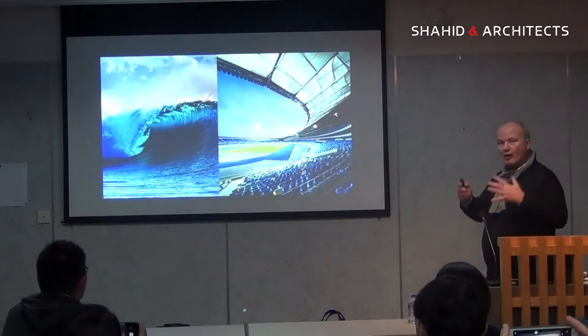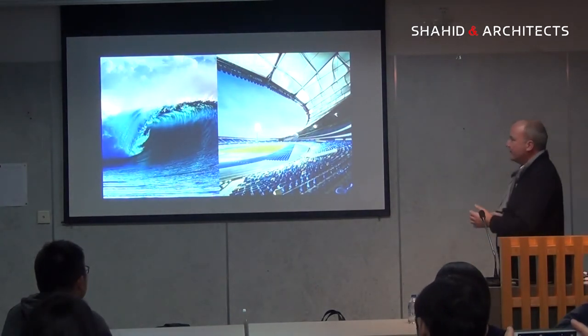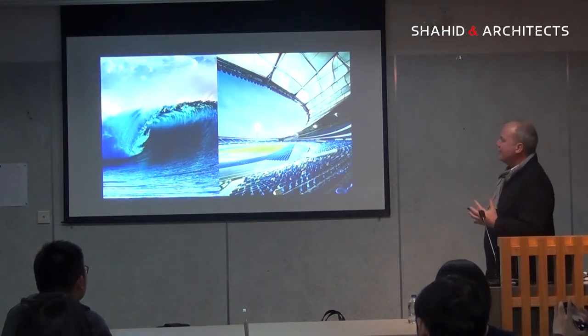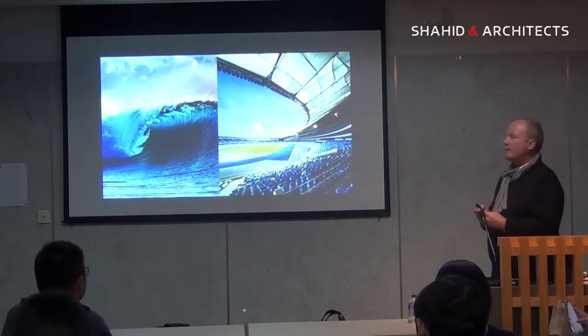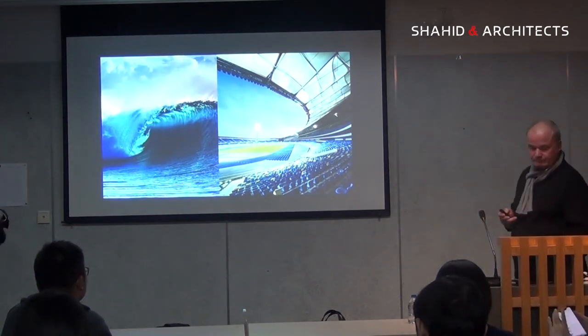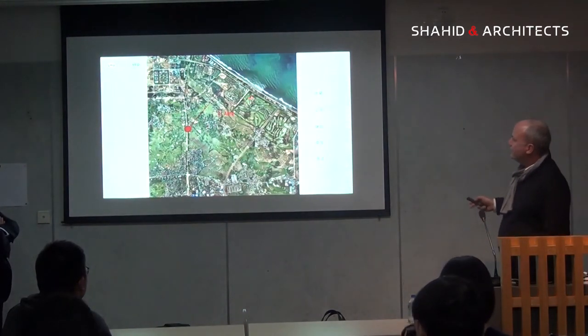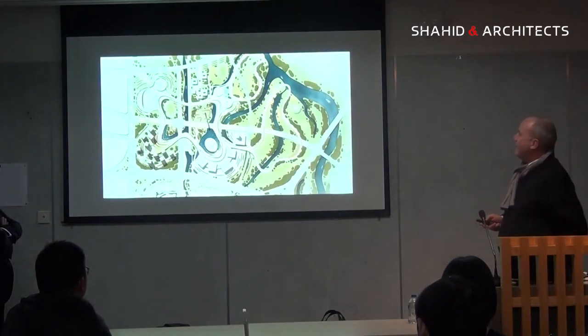And as an architect, you always need inspirations, and we really want to find a stadium which can only be realized in a tropical climate, with all the consequences we will show you. It's very short, it's only 2.5 kilometers from the shoreline.